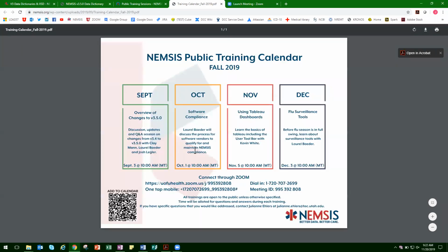Okay. And then they can do the QR code and add it to their calendar. It does add all 4 at once. We didn't do individual ones for each session, but they don't have to sign up, so they can just join. And these sessions have actually been really valuable, a lot of back and forth. So it's a great opportunity to ask questions and to get into some detail on those issues.